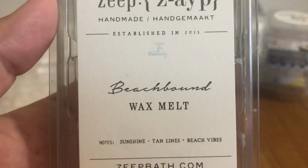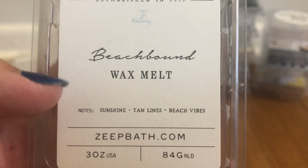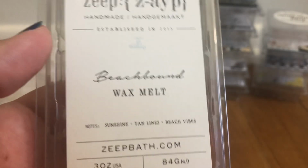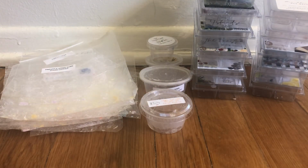From Zape. Oh my gosh. I feel like I finished this like 2 months ago. This is Beach Bound. This is Sunshine, Tan Lines, and Beach Vibes. This is phenomenal. I can't even say enough good things about this. Oh god, this smells like you're at the beach. It smells oceany. I just don't even know how to describe it. It smells so good. You have to try it if you like beachy scents, nice summery scents. Oh my gosh, it's so good. I've already bought more of it. And I bought one for my mom and she loves it. So we would both highly recommend.